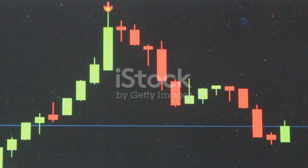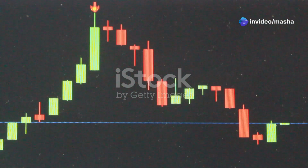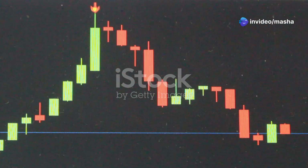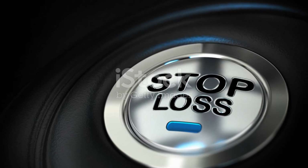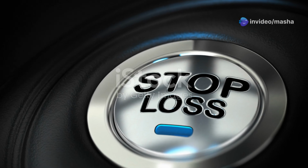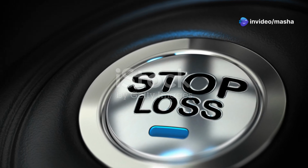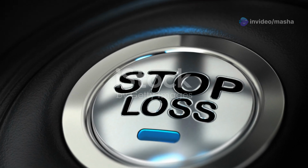These tools are essential for maintaining a disciplined trading strategy, ensuring that your trades are executed according to your plan, rather than being influenced by the heat of the moment. A stop-loss order is an instruction you set in your trading platform to automatically exit a trade if the price moves against you by a predetermined amount. This is particularly useful in a market as unpredictable as Forex, where prices can change rapidly and without warning.